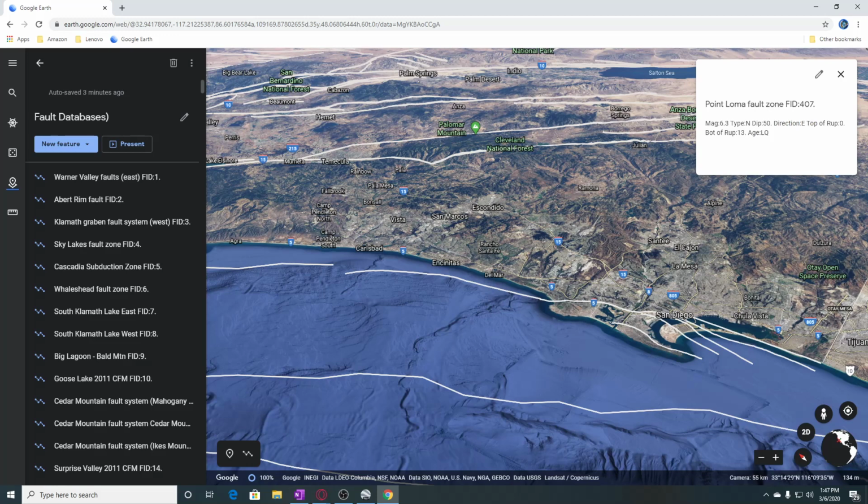The ERIE study estimates that the quake would inflict $38 billion in building and infrastructure damage, displacing 36,000 households and disrupting San Diego's $245 billion economy.